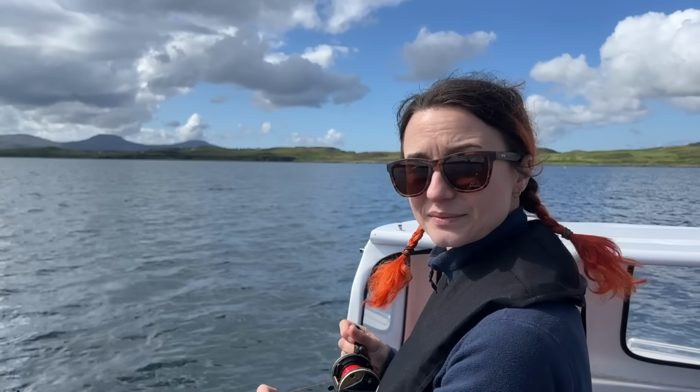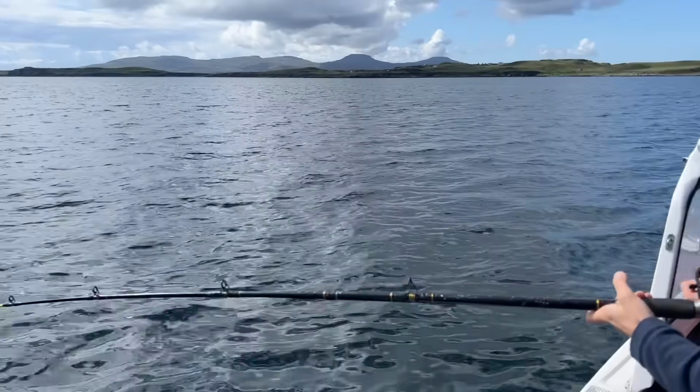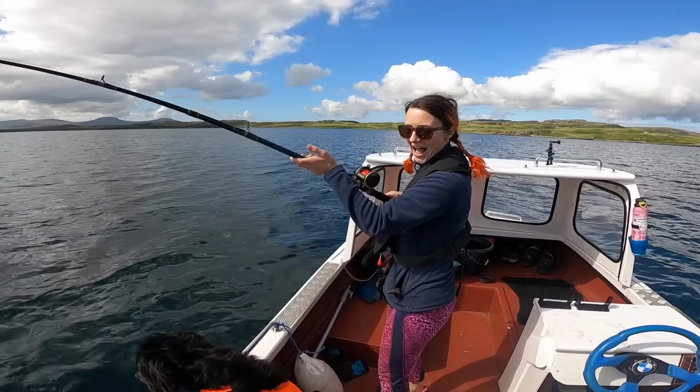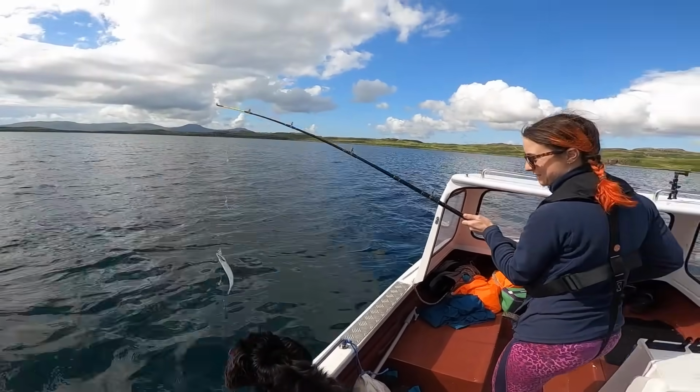Got a fish? I think so. Yay! Cool. We need more of a film crew. I'm going to have to film this underwater. Oh no, not one! Oh, we got escaped so well.